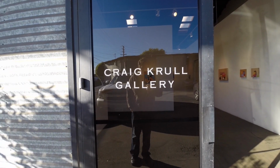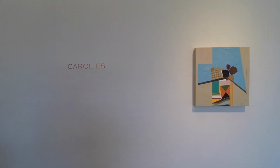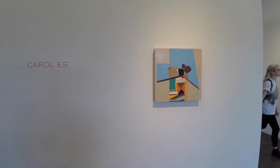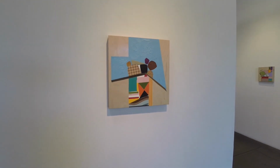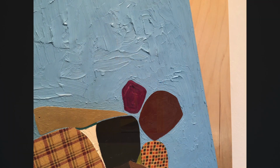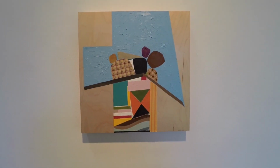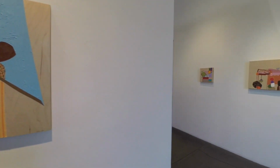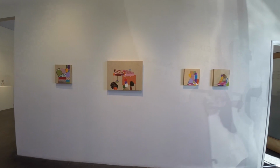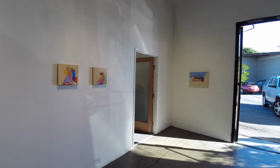So the gallery that I walked into was Krull Gallery at Bergamot Station, and the artist is Carol S. I have not seen her work previously, and I didn't read any kind of artist statement or press release when I was at the gallery, so I can't speak to any of the ideas behind her work. I have no prior information to offer about any ideas or contemporary art context that she might be relating to.